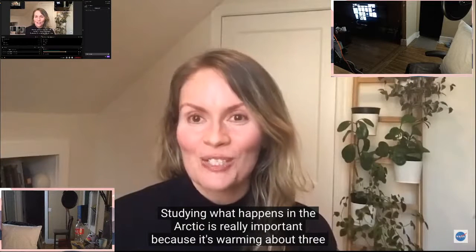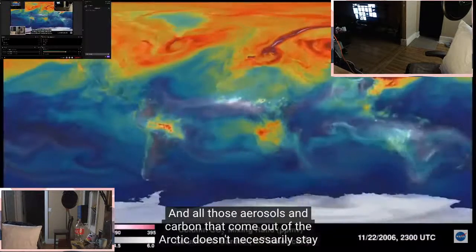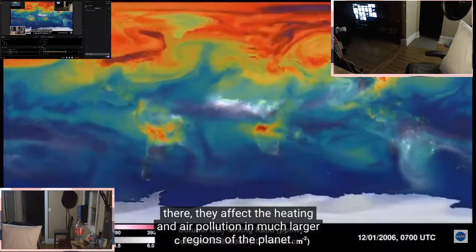Studying what happens in the Arctic is really important because it's warming about 3 times faster than the rest of the planet. And all those aerosols and the carbon that come out of the Arctic don't necessarily stay there. They affect the heating and air pollution in much larger regions of the planet.